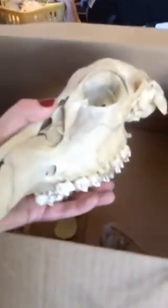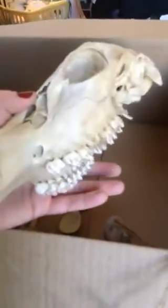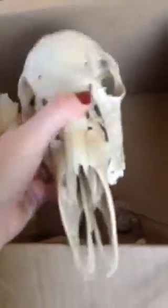This, I think, was a deer. I'm not actually sure. This one, I think, was the one that a friend of mine gifted to me. And it's just the top half of its skull. And that's probably the most well-formed skull that I have. Yeah, alright.